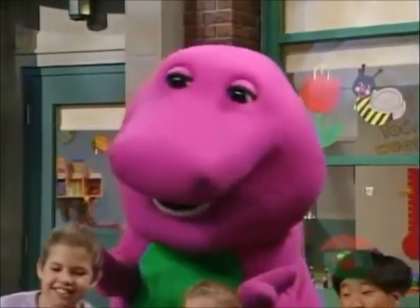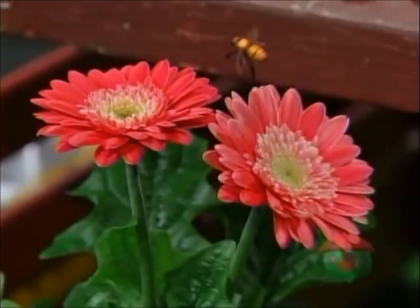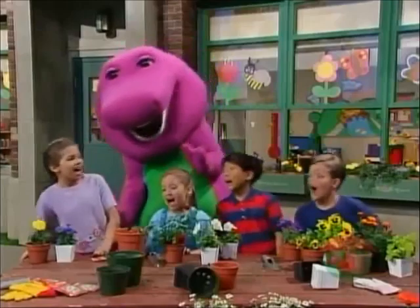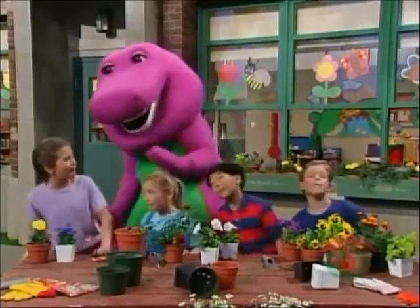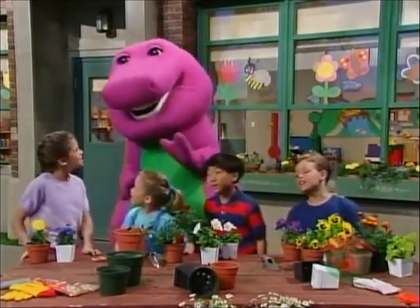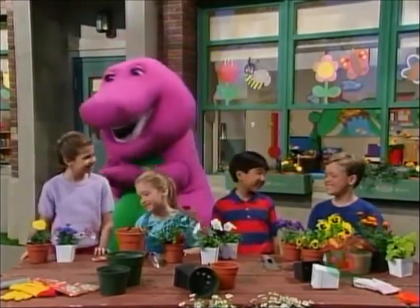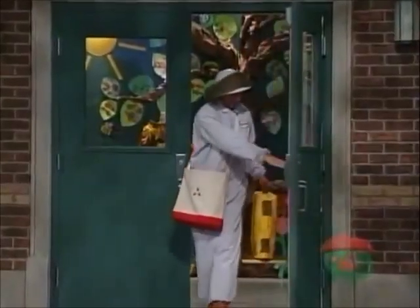Only 1 honeybee left. 1 little honeybee left all alone. 1 flew away and then there was none. Honeybee, happy all day. Honeybee, buzz, buzz away. So long.